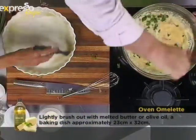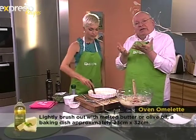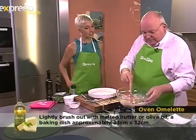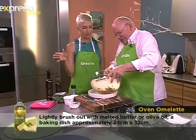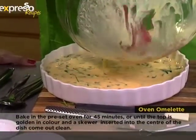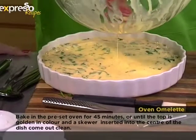Now what will happen with this omelette is that it will rise up in the oven, and then when you take it out, it's going to flop down. But don't worry about that. It is flopping, but it's not flopping. Okay, so it's not a flop. Your omelette will flop, but don't worry about it. This is a flop-free omelette. Absolutely. We really confused everyone.